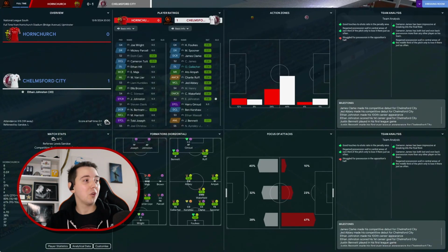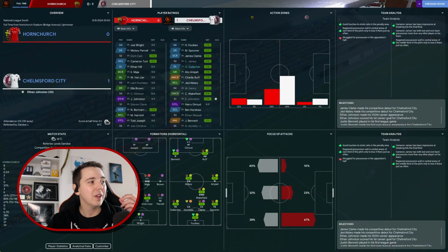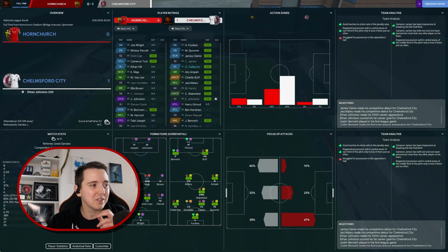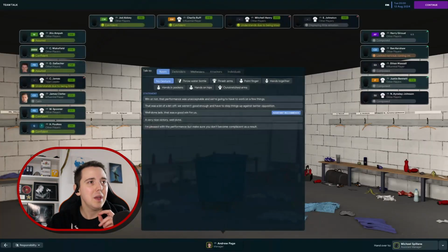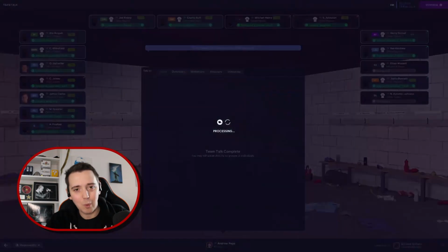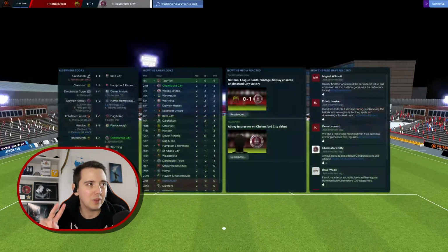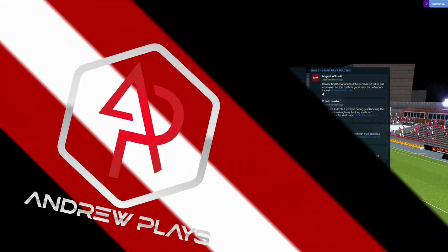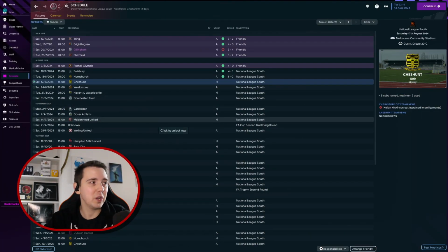I don't know how it's only 1-0. 23 shots, XG of 2.3, only 5 shots on target. That is the main concern there. However, it's another win. 2 wins out of 2. We're joint top of the league. Other than goal difference, we'll take it. So as I say, joint top of the league. We can't complain about that.